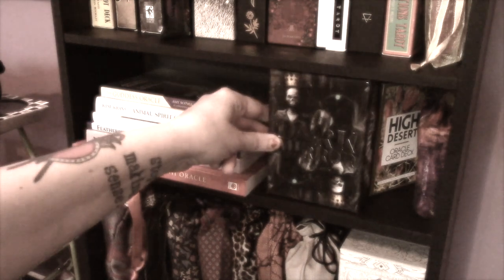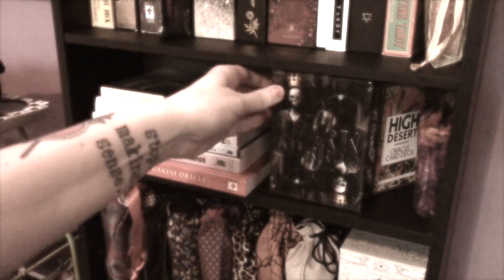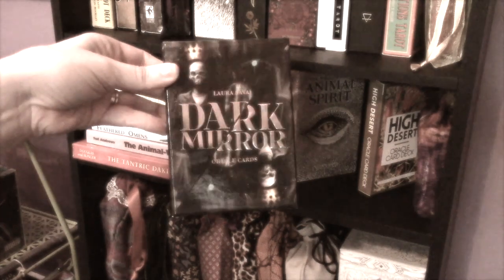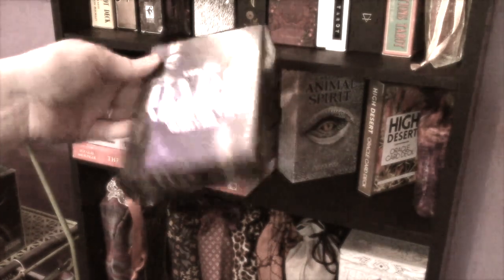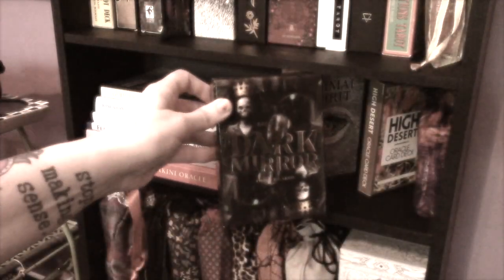Dark Mirror Oracle is another one. This is one that I gave away for like a year to a friend, and then she never used it, so she gave it back to me. And I'm really happy that she did, because this is one of my favorite Oracle decks.